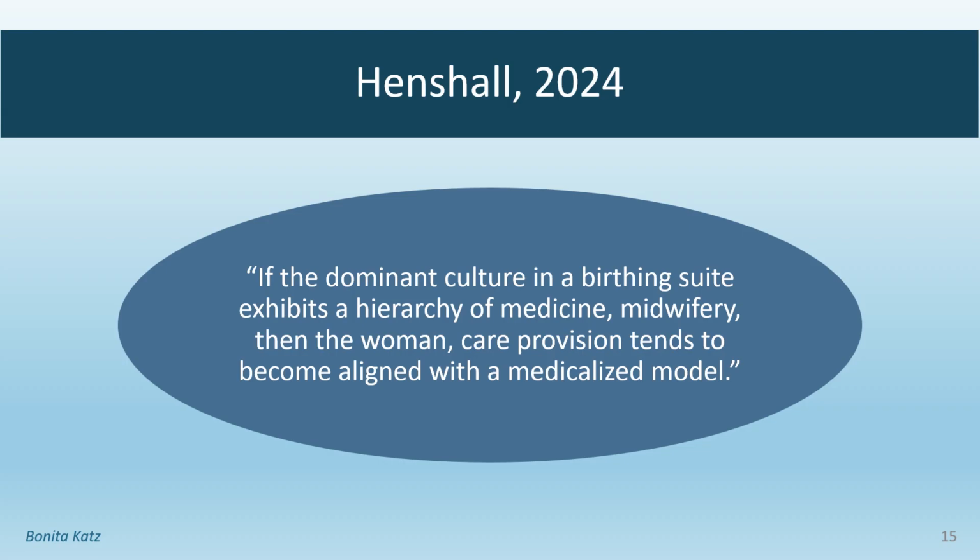This quote is one of the key conclusions in this article. And here it is. If the dominant culture in a birth suite exhibits a hierarchy of medicine, midwifery, and then the woman, care provision tends to become aligned with a medicalized model. This challenges us to reorder how we think about birth.